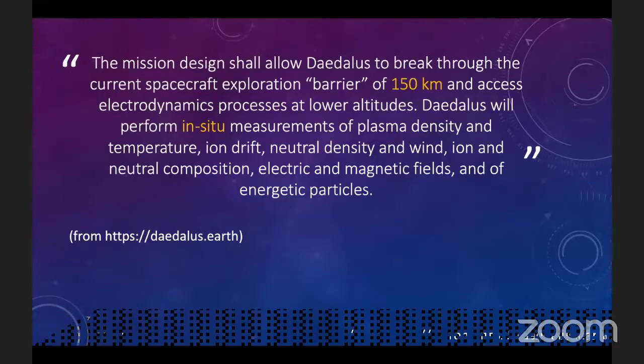From the Daedalus mission design, 150 kilometers is there, and from the science and topics that I'm going to mention, 150 kilometers is the definition of our studies in the last 20, 30 years. So in situ measurements, like plasma density, temperature, ion drift, neutral density, winds, ion-neutral composition, and electric fields, as Daedalus is planning to do, are very welcome, and I think we'll have a complementary use of our expertise and Daedalus's contribution.